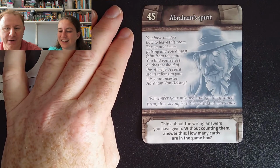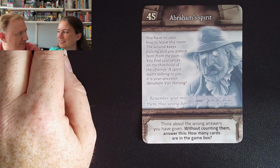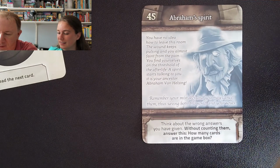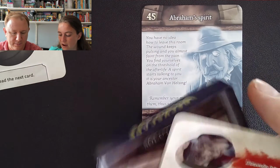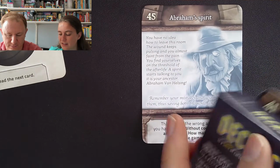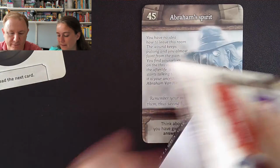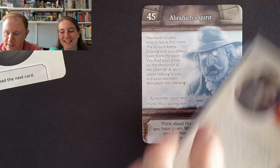Without counting them, how many cards are in the box? Ooh. 5? 7? 5. 6? Should we compromise? We'll soon find out. Let's find out. How many have we put in the box that we haven't put in the book? You say 5. I say 7. This is actually just a test of how optimistic everyone is. Right, there are, in fact, in the box 1, 2, 3, 4, 5. Okay, wow. So you got it right.